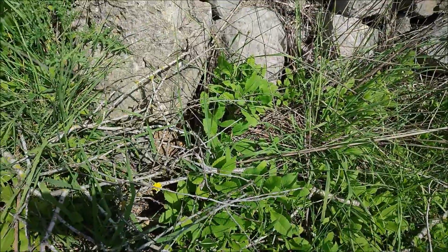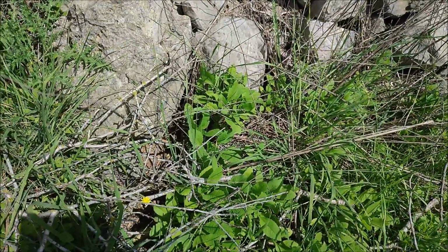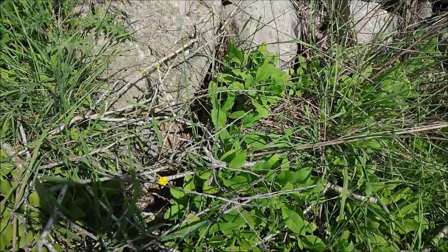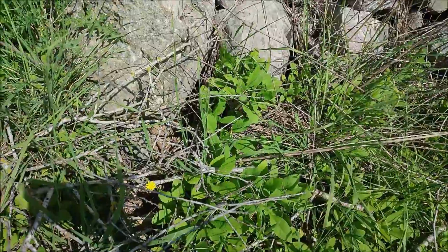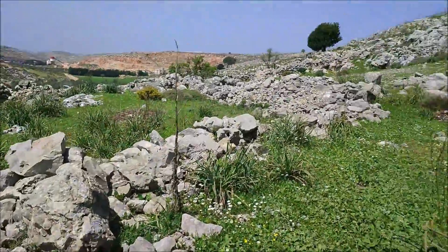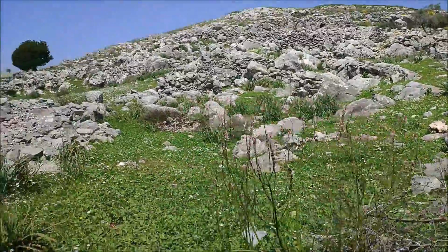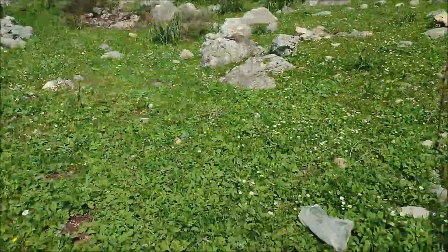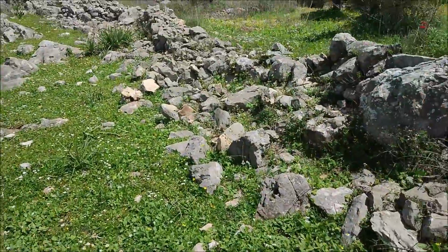And here it goes. Amazing. It's going under these rocks. So now we're gonna try and search in a more rocky habitat, as you can see. More stones to flip, more hiding places, and let's hope to find more snakes.